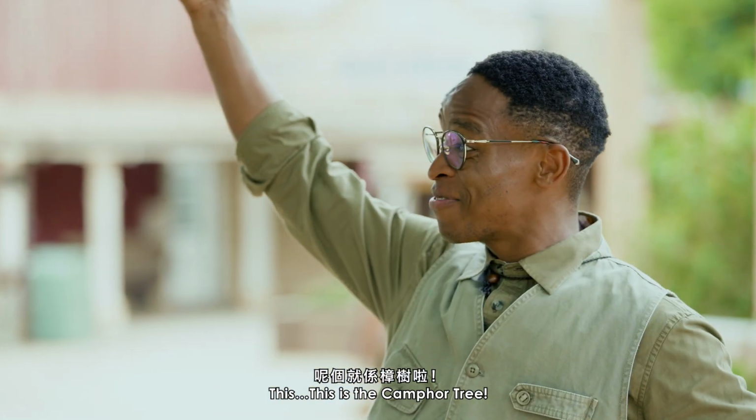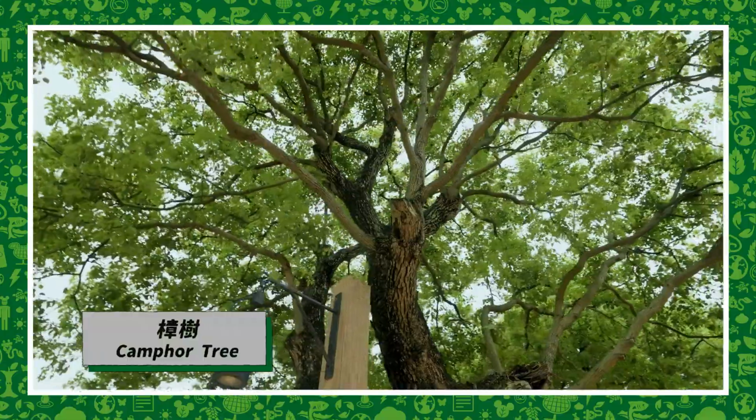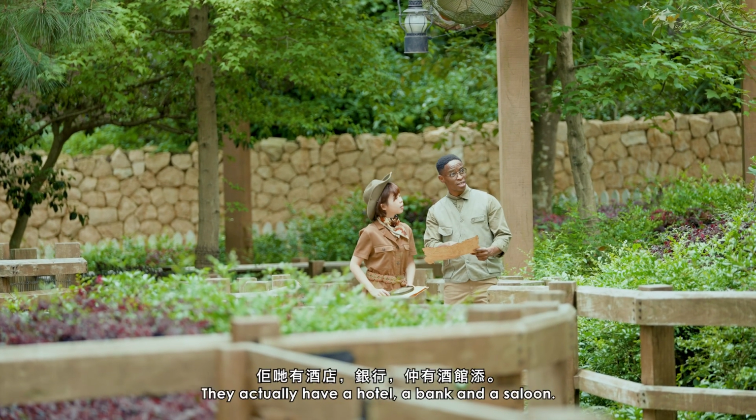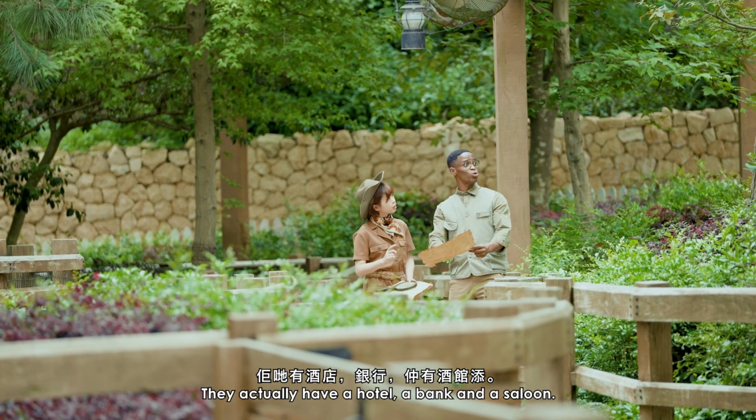This is the camphor tree. Wow, this town is affluent. They actually have a hotel, a bank, and a saloon.